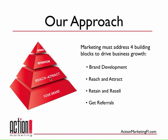Then there is the reach and attract, which is all of the efforts that you make to get your name out there, all the vehicles that you may be using to get that message out in front of your target audience. And then you also want to have retention addressed so that those people come back and you sell to them as much as possible. And then you also want to have something in place to stimulate referrals. So this is how we base it. So let's take a look and see what the campaign would look like.